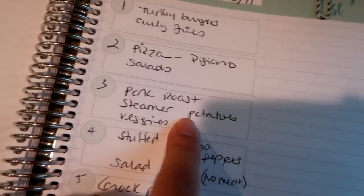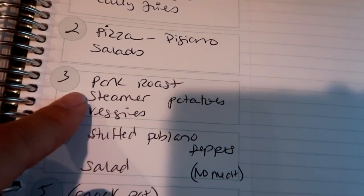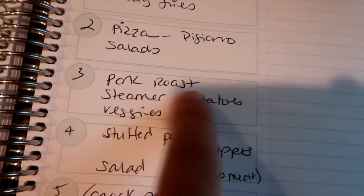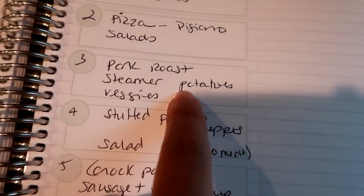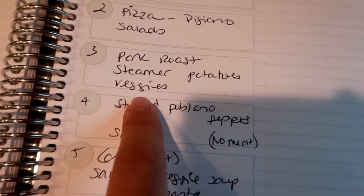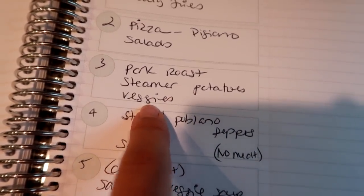Another night I'm going to do a pork roast. I actually have 2 of them in my freezer. So I'm going to thaw that out and roast one of those off. I'm going to make steamer potatoes, those little mini potatoes that I showed you guys. And then I'll do some kind of veggie on the side.